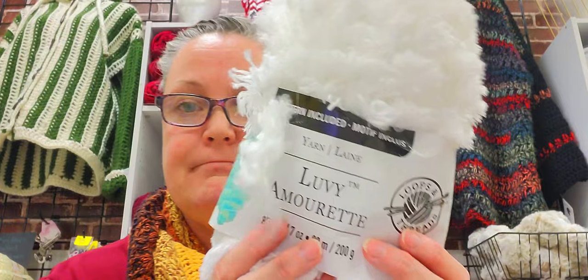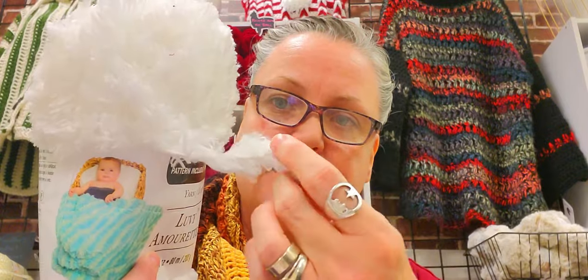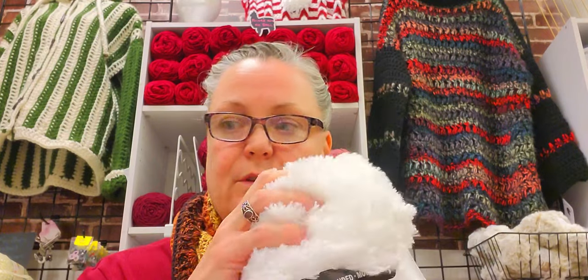Ooh, this I can use on my scooties for sure. This is called Lovey, and it is Lion Brand. I think this is a discontinued yarn. But yeah, this can be used on scooties. It's so squishy soft.